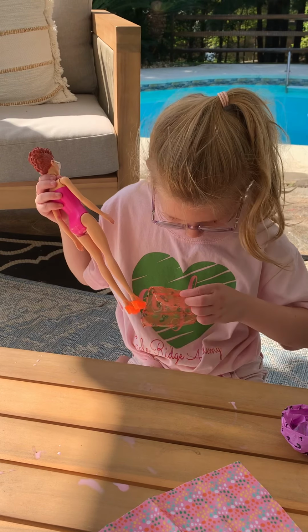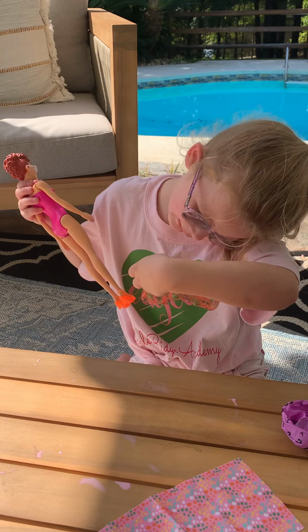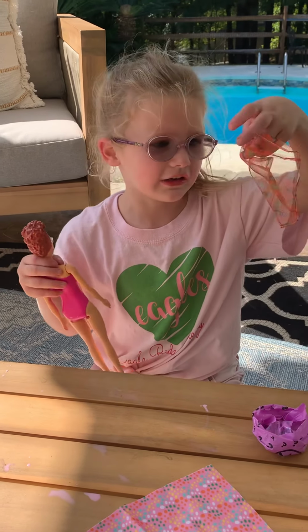Finally something that has little pineapple trees on it. Has trees on it.